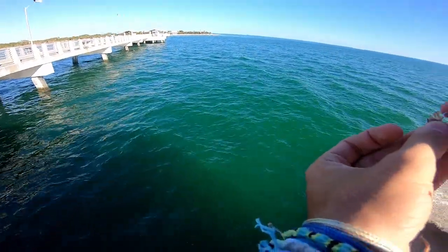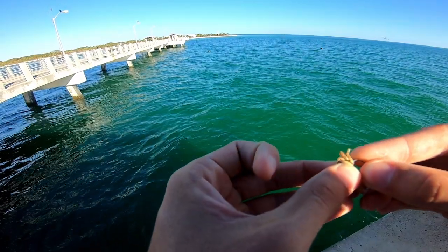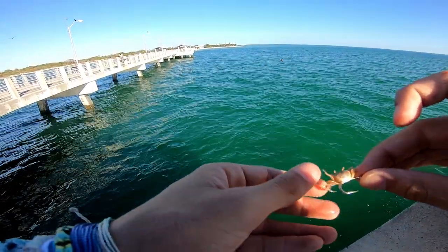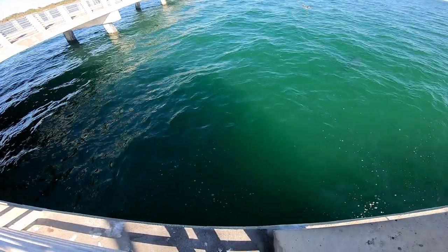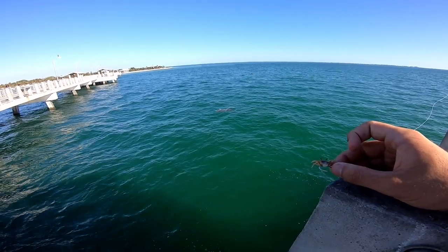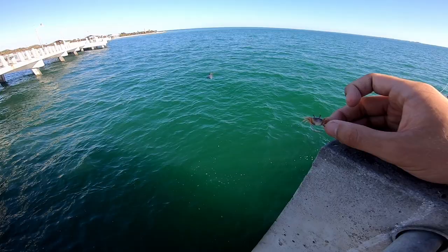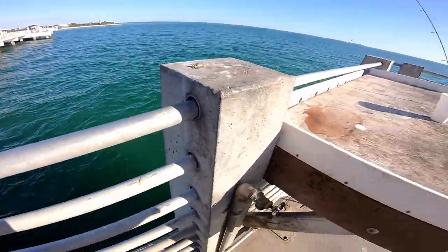There's a dolphin that just came up literally right there. Let's see if he comes up again for you guys while I rig up this nice fiddler crab. Where'd he go? There he is, right down there. He's just chilling out, waiting for you to catch something. Look at him, he's just waiting for me to catch another sheepshead.